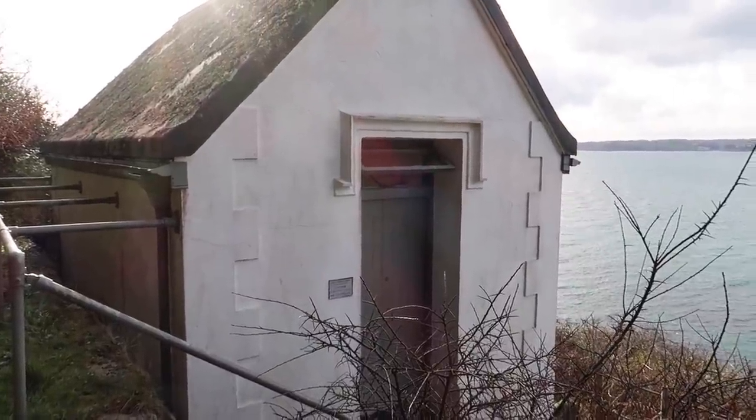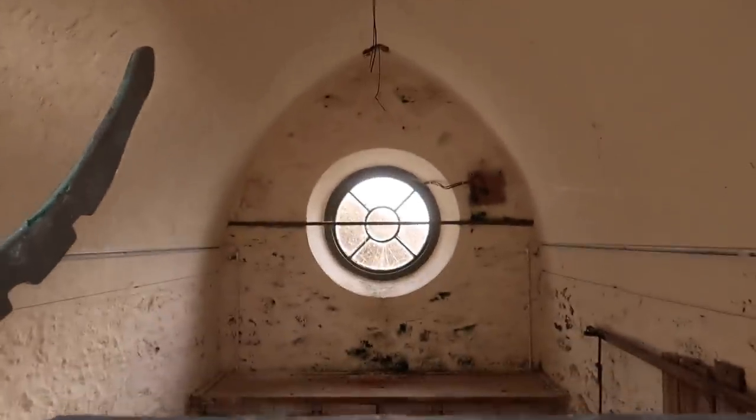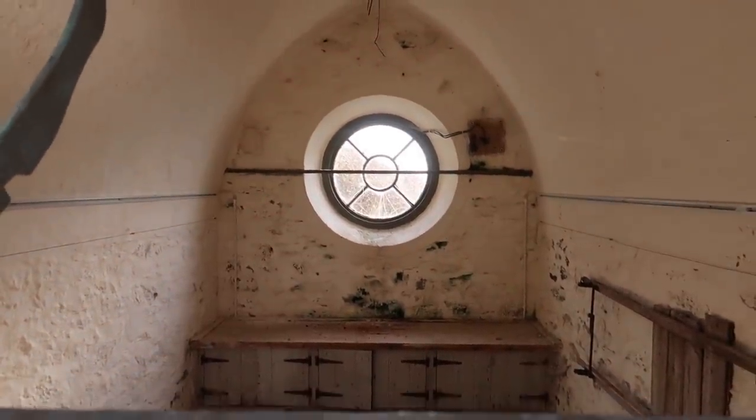Beautiful little building here. It's a former paraffin store for the lighthouse. As you know, here at CWT, we like to go to all lengths to get you the shots that you want to see. Let's have a look inside the old paraffin store.